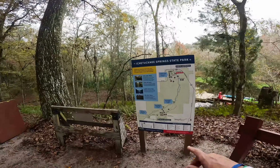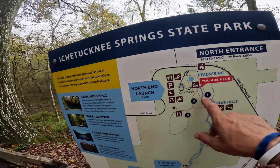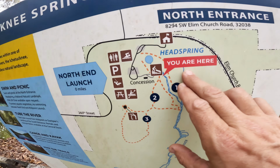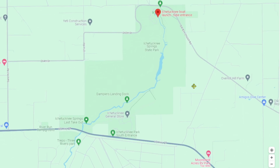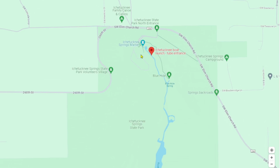All right, here we are, the Ichetucknee Springs State Park. And what we're doing, we're putting in at the trailhead, which they're calling the head springs right here. And we're gonna kayak all the way down to the Santa Fe, and we're taking out on the Santa Fe on 129, which is not on this map here.